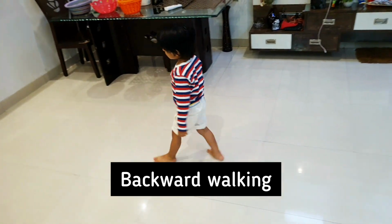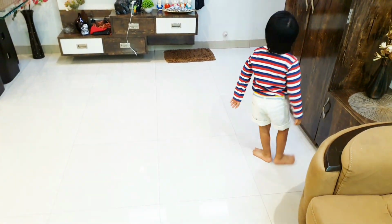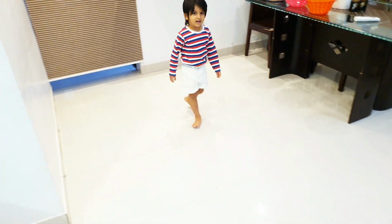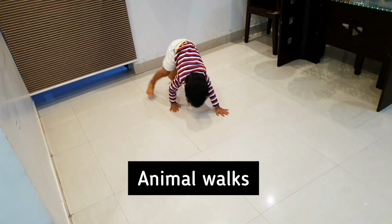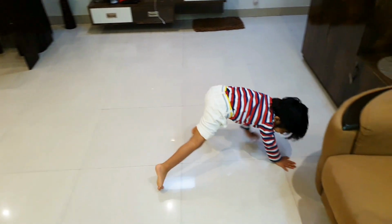Next activity, Sarvam is doing backward walking. Now, this is a very good exercise for developing balance and coordination among children. And next, what you can do is various animal walks. It involves whole body movement.